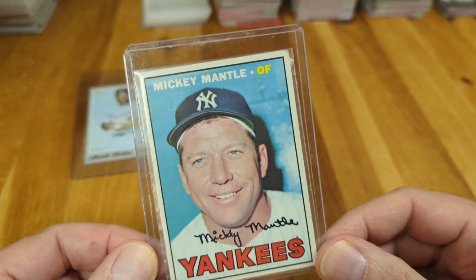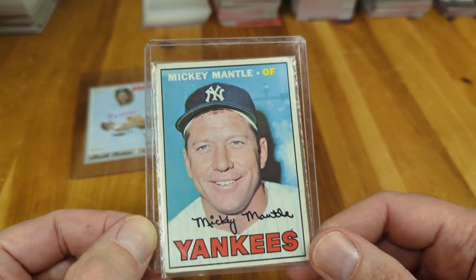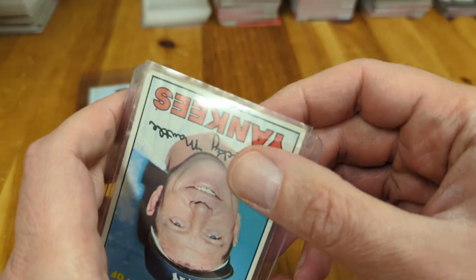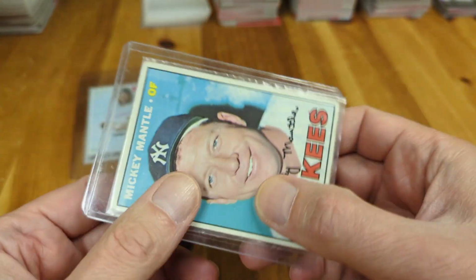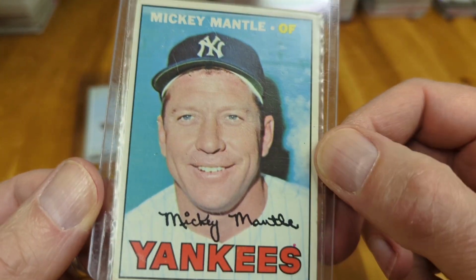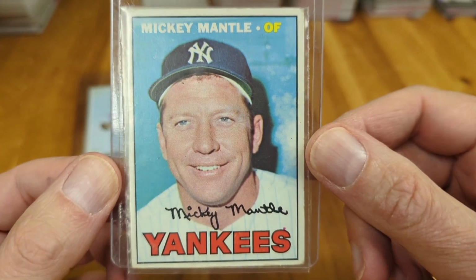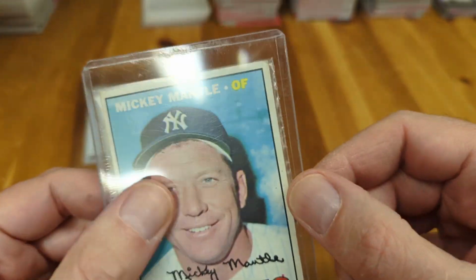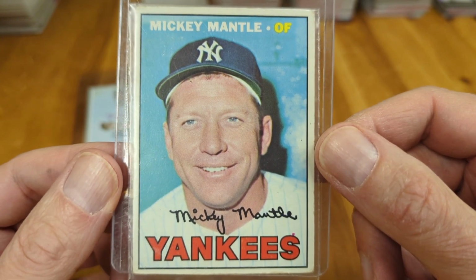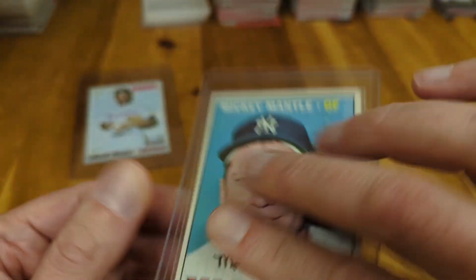Let's see. It's actually upside down in its top loader. So not the best there, it's hanging off right there. I'll be gentle with it. But here it is, 1967 Topps Mickey Mantle. I would call this at best a VG, possibly a GD plus. When I send it in, I'm going to hope for a 3, but I think it's probably going to be more of a 2.5, maybe, is what I'm guessing.